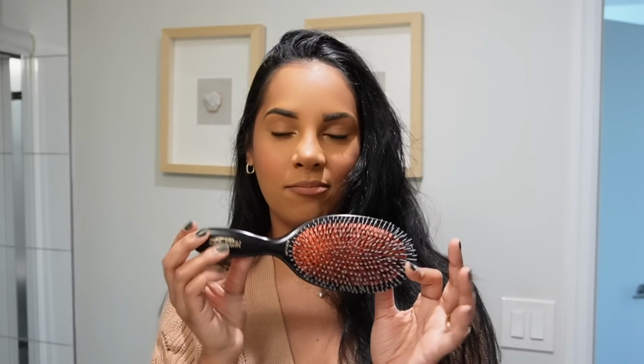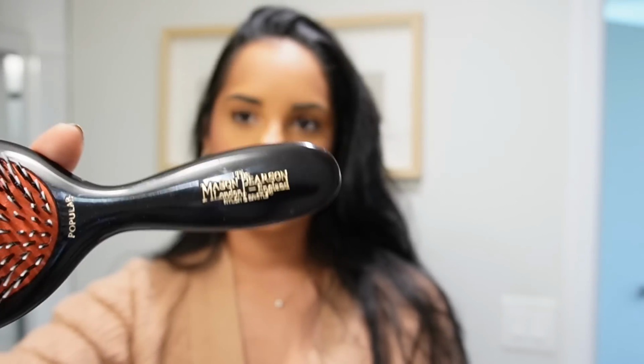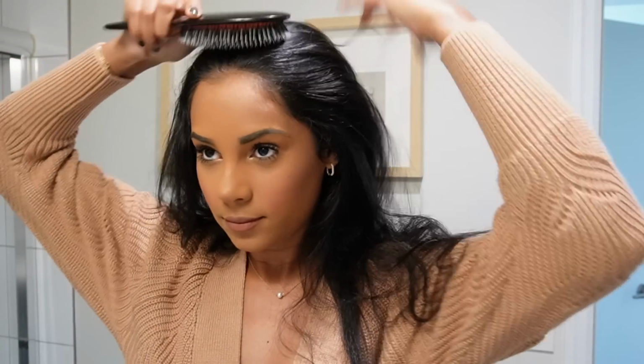Oh my god, I feel like I haven't shared my new favorite brush. Let me clean it because it does have some hair here. I shared it on my stories recently, so I got this in a PR package. You guys, I've never been in love with a hairbrush like I've been in love with this one. Maybe I've been living under a rock, but I've never heard of this hairbrush brand before. Mason Pearson. I know that apparently everyone knows about it and knows how good it is, but I was today years old when I found out about this brush.